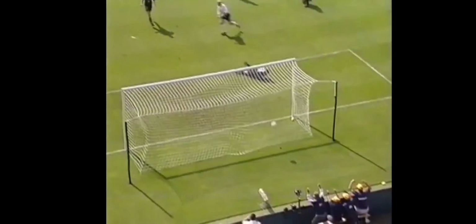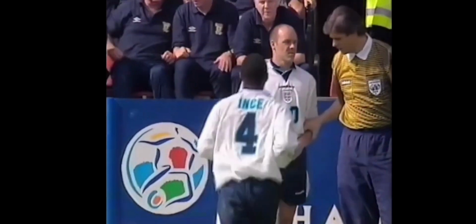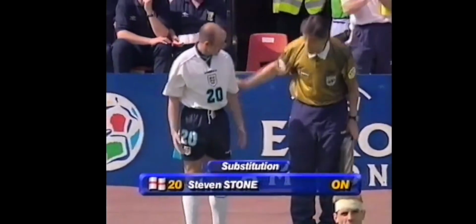Gascoigne here, flicking it over Hendry and volleying it majestically past Andy Goram. One of the great Wembley goals in England-Scotland fixtures, surely. Mesmeric stuff by the 29-year-old who's been in so many headlines this week. Paul Ince to go off and be replaced by Steve Stone. Surely now the match is won for England, and if it is, it'll be remembered for the goal by Gascoigne and for the save by Seaman which preceded it.